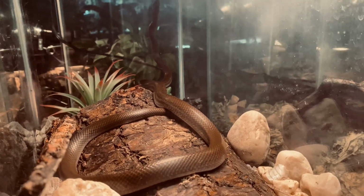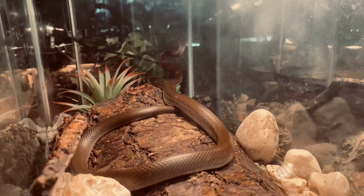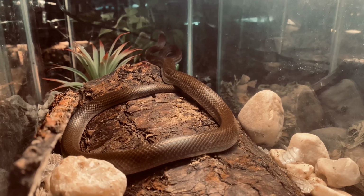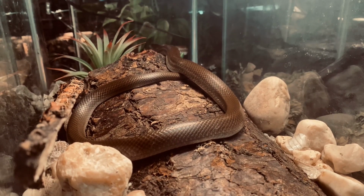She'll respond. You can see her over there trying to figure out where the noise is coming from. I don't recommend tapping on the glass for fish or snakes, but she responds to the noise. She's trying to isolate it, and she will come over if you tap on the glass.